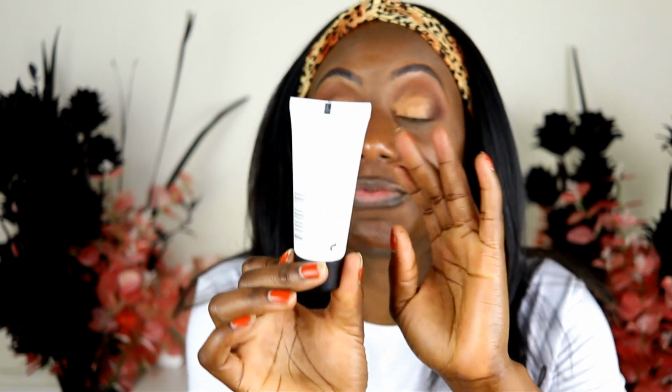So, Rimmel, I've got a new matte primer. It is part of their lasting matte range, and this one is the lasting matte primer. Voila, it comes in a tube like this, and you get 30 ml. The price is £5.99. Okay, £6, which is super affordable drugstore. So hopefully this works, and if it does, it will be fantastic.